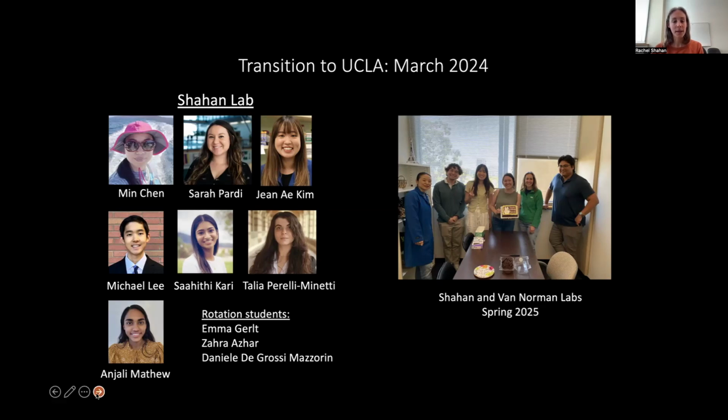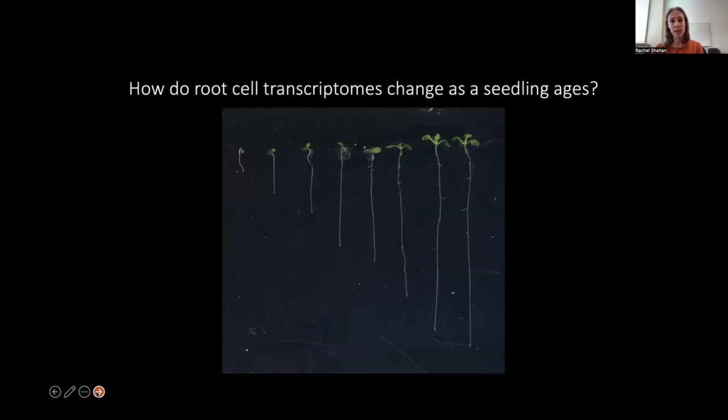So in my new lab, we're addressing two major topics that are launched with projects I began while I was still a postdoc. So the first one, I'm really curious about this question: how do root transcriptomes change as the seedling ages? So all of my work previously has been in these 5-day post-stratification Arabidopsis roots, and I just wondered what happens over time. Are there cell fate or cell state changes, and can we address that by looking at the transcriptomes?